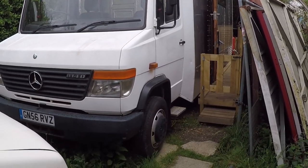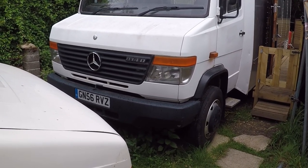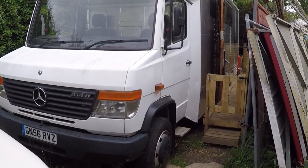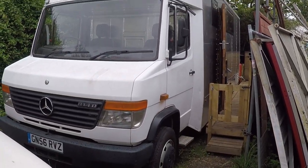The chassis is fantastic, it's done 58,000 miles. The engine is known for doing 400,000 miles quite comfortably, with regular servicing. It was owned by Bromley Borough Council in London, but the walls were very poorly looked after.